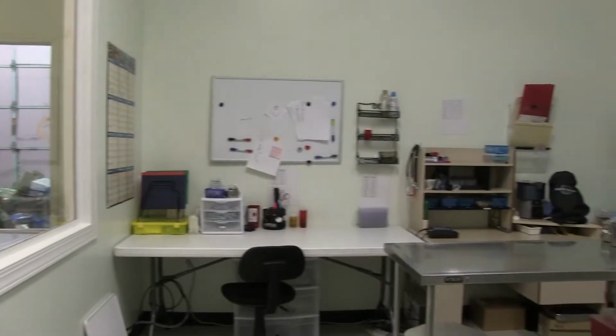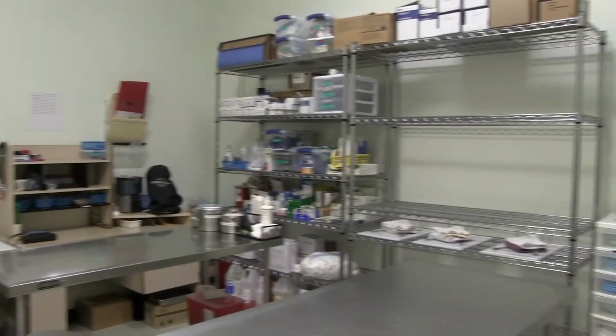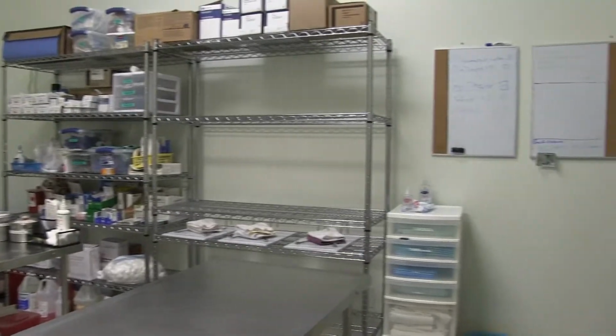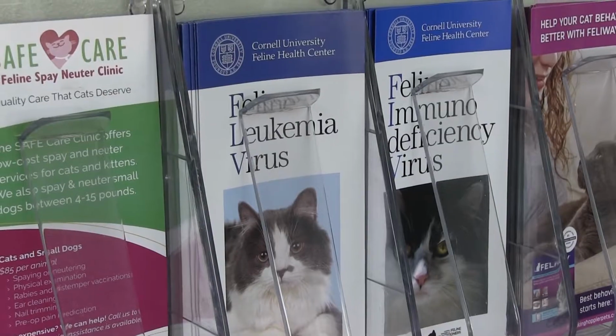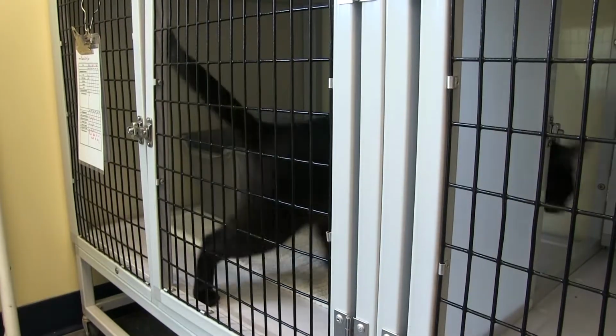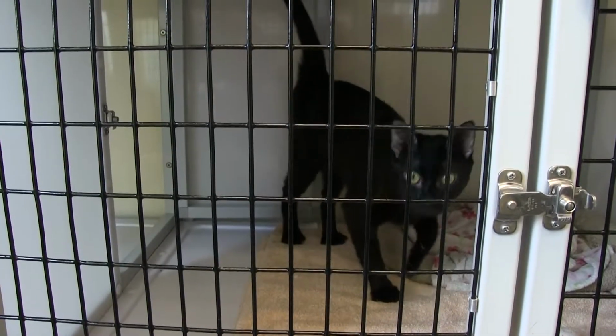At this point in the process, the cat is weighed, given his or her initial dewormings, as well as flea treatment and vaccinations, distemper and rabies if they're old enough. Every cat is also tested for FIV and feline leukemia. The cat is also cultured for ringworm, and we use a Woods lamp to look for signs of fungal infections.